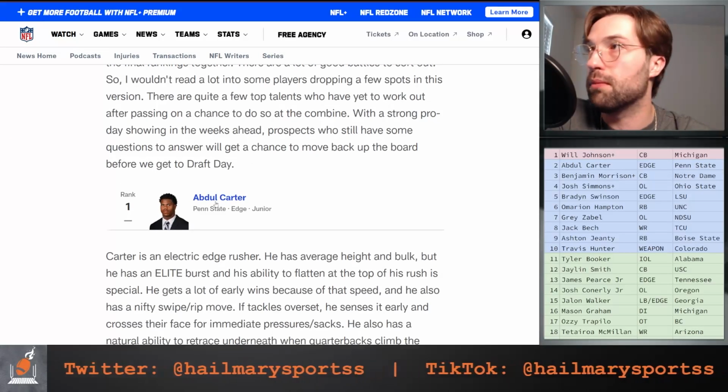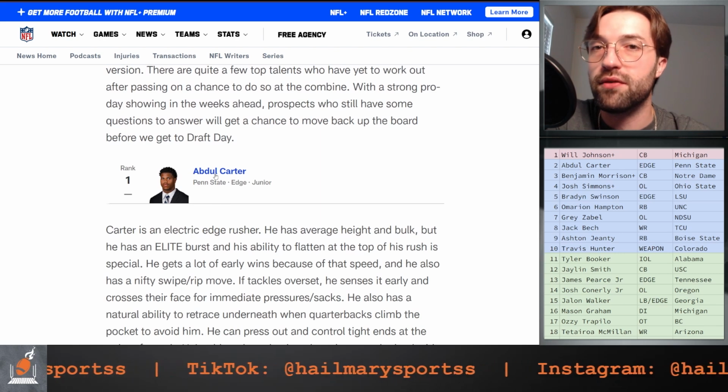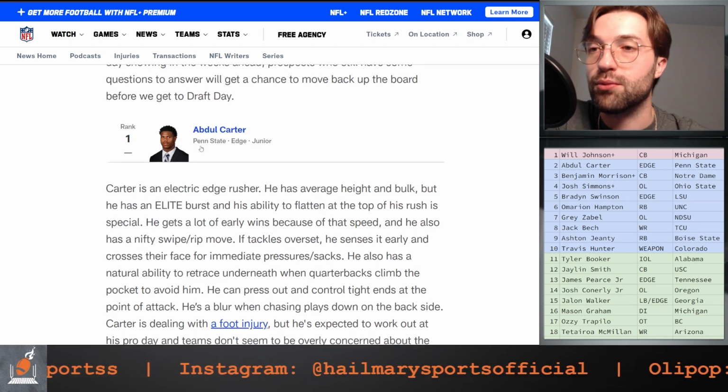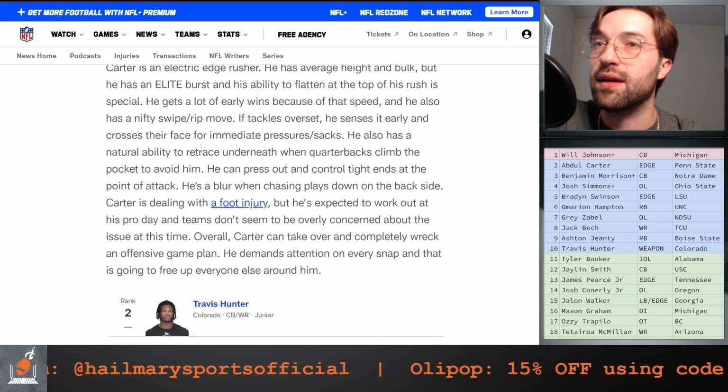1 through 50. Abdul Carter is number 1. I respect it. He's my number 2 at the moment. I do think he's limited as a run defender, but at the same time, pass rush low-key is king in the NFL nowadays. So that's why I ended up giving him my DPR grade. If it's just a full edge grade, I think he'd be sitting right there at 10.